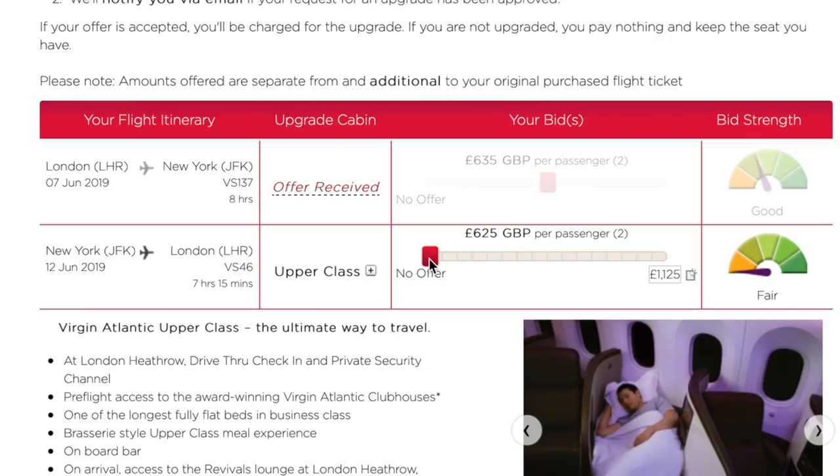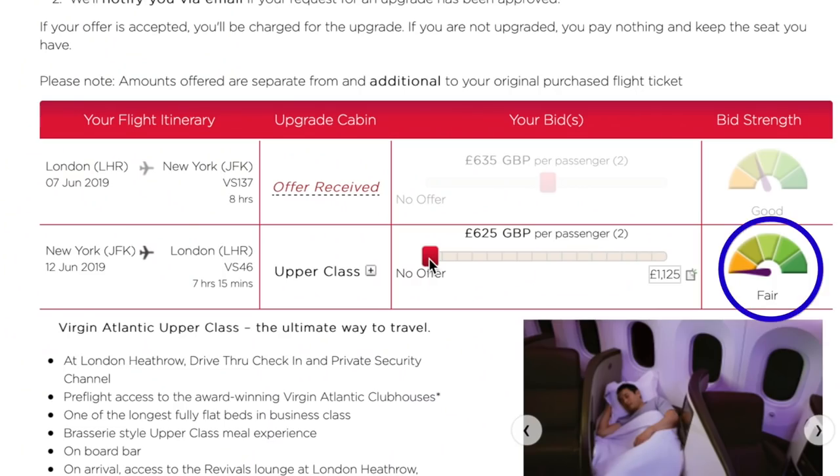So yeah, I bid 2 more increments up from the lowest, and that, according to Virgin's bidding thing, is quite a low offer. So they kind of say that it's quite a low chance that you're going to get these seats. But I thought I'd go 2 above. So anyone that just thinks I'll bid the lowest, we should beat them, if you see what I mean. So we did that, and we got notification as we were approaching our trip that we had won the seats.